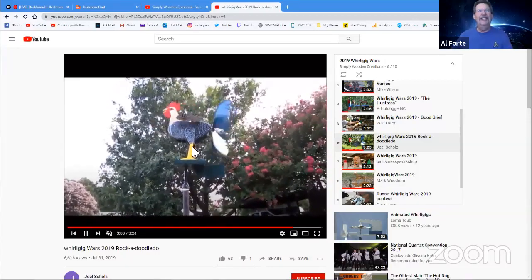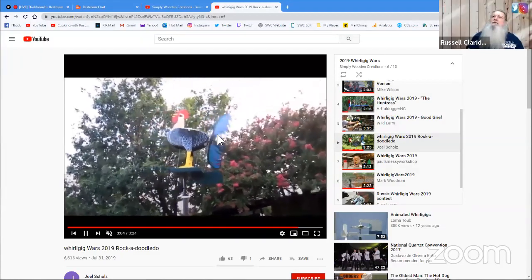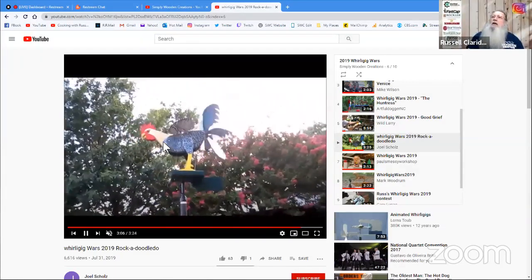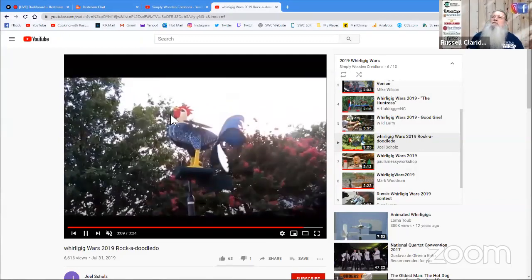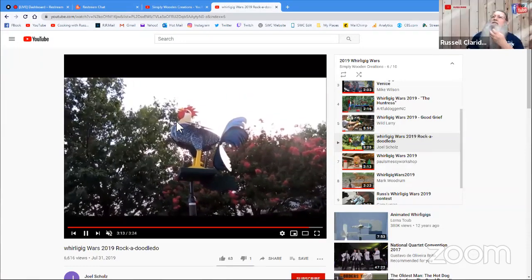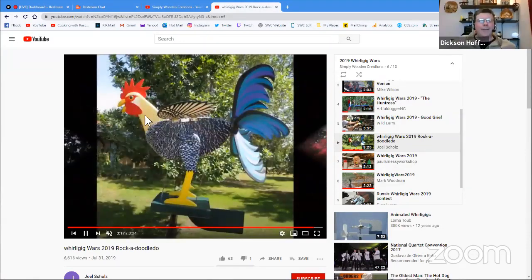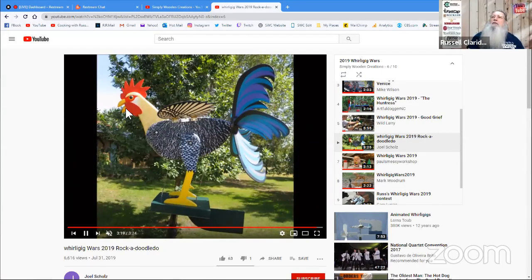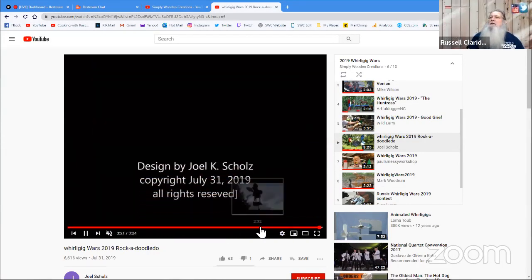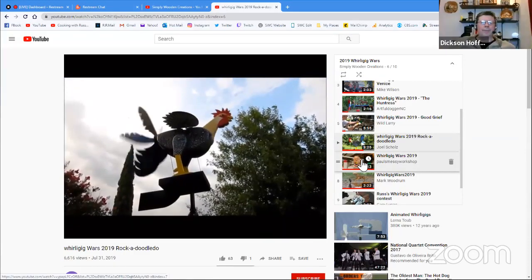There you go. His wings flap, his tail feathers are actually the propeller, and even his mouth opens and closes, and his little what do they call that thing? Wattle or whatever? Something that hangs underneath his mouth. Red thing. That actually moves also. Excellent paint job.